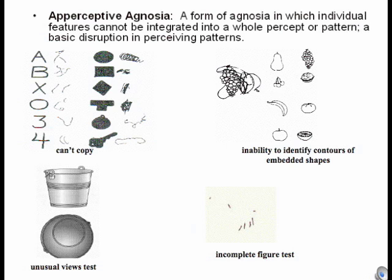Also, you take a bucket, like that bucket, turn it upside down and give them an unusual view. They wouldn't be able to identify the bottom part of that as a bucket if they have an aperceptive agnosia. Then they're unable to do what we call the incomplete figure test. Now, I know that most of you know what that is, but the way they do it is they take that figure, and then the next figure is a little more of what it is.